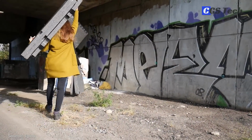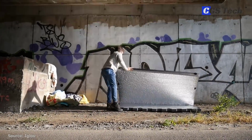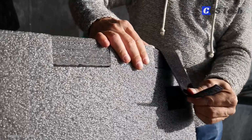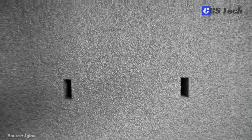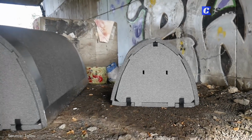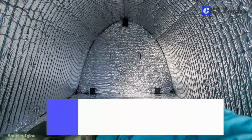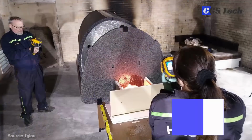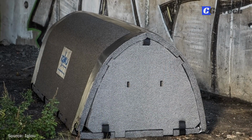De Renal started the project with his own funds and shortly designed a waterproof unit made out of polyethylene foam that works as an insulation from the outside elements and a reflective fire-resistant aluminum lining on the inside, capable of capturing the user's body heat, thus creating a warm ambience inside up to 20 degrees Celsius above the outside temperature. Iglou prevents hypothermia, frostbite, and freezing to death. The pod is large enough so that the body heat can warm it up for habitable sleeping conditions. As one homeless user describes it, "Sometimes I have to take my jacket off, or I am too warm."